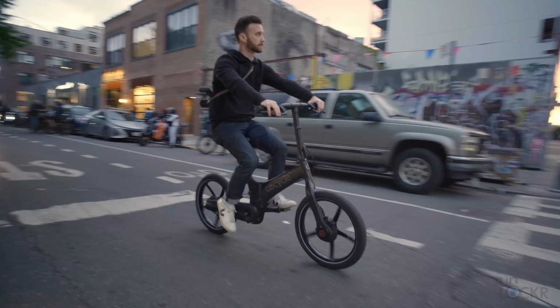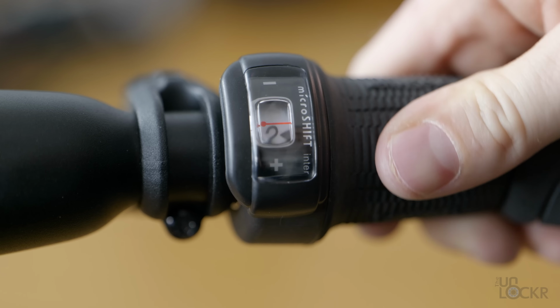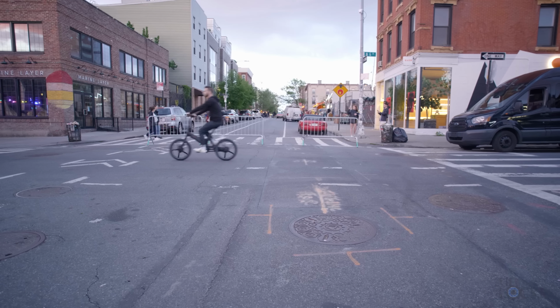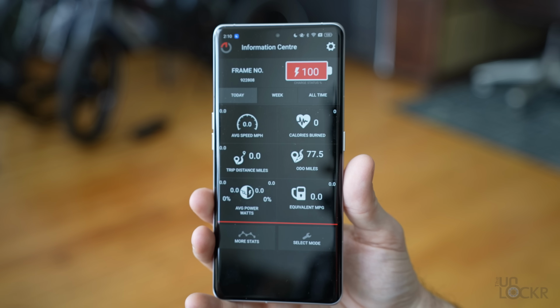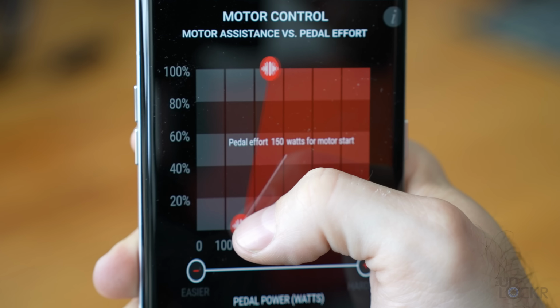Now, while riding it, you have a 3-speed transmission that you can shift through mechanically here on the right handlebar, and you'll get pedal assist from the motor throughout. Now, the amount of assist isn't controllable directly on the bike, but you can use the GoCycle Connect app and then decide which levels of assist you want to use, and you can even customize them.